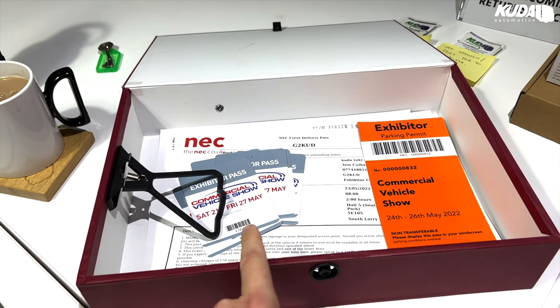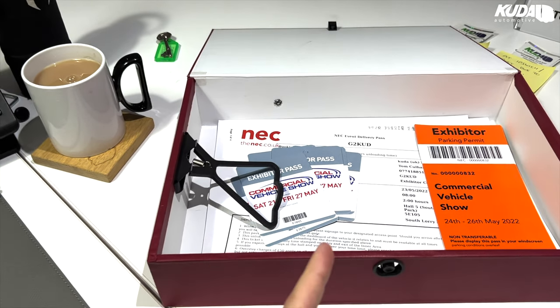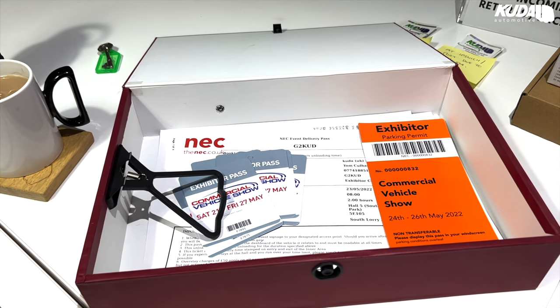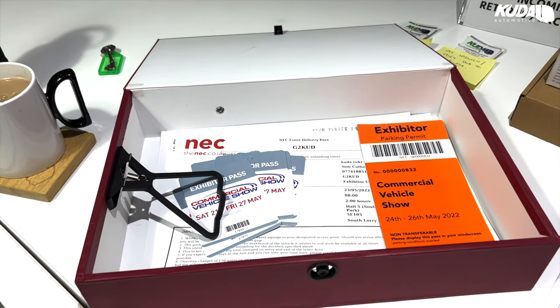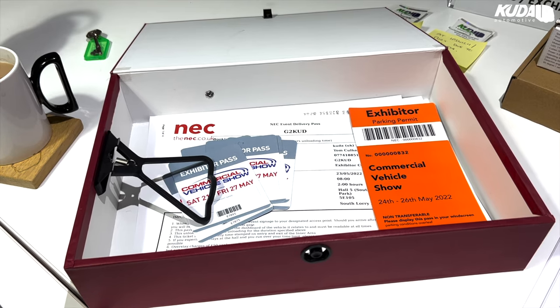And these are our exhibitor passes that we have to wear to get in and out of the halls, both on the build-up days, Saturday, Sunday, Monday, and for the show, Tuesday, Wednesday, Thursday as well. So get in, check through this, and then the next thing to check is to ensure that everything we need to take to the show is loaded.